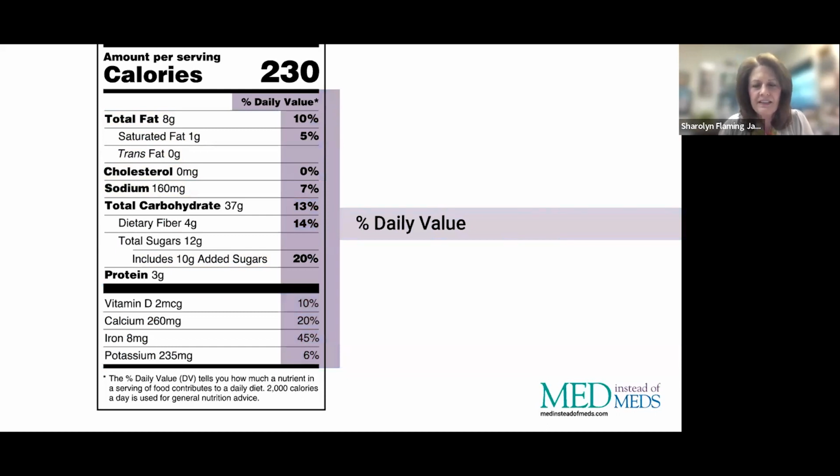And here are the percent daily values. Again, these are based on the 2,000 calorie per day diet. This helps you determine if a serving of food is high or low in a nutrient. If the daily value is 5% or less, then the food is low in that nutrient. If the daily value is 20% or more, then the food is a good source of that nutrient.